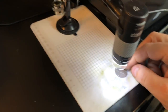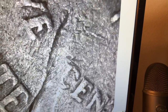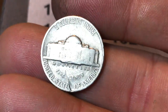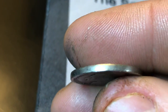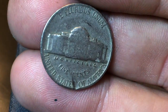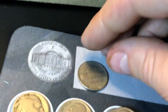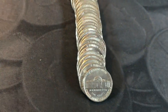Let's take a look at that under the scope. That's an odd chip, isn't it? Not sure if that's a defective planchet or post-mint damage. Probably post-mint damage. I'm going to guess post-mint because there's other damage on the back of here. Still, odd find. We'll set it to the side because it is a 1940. And we'll get back to the hunt.